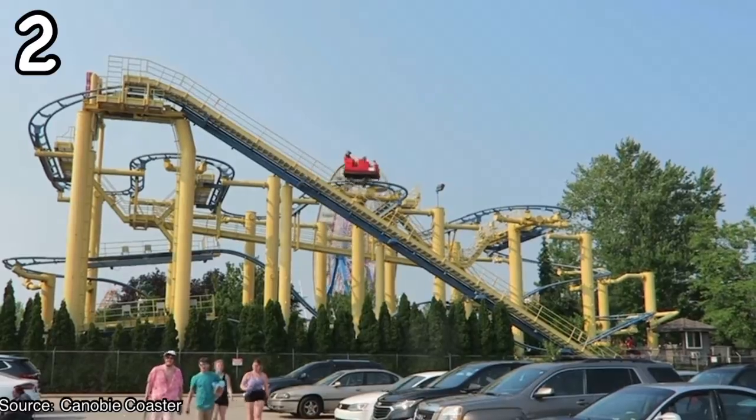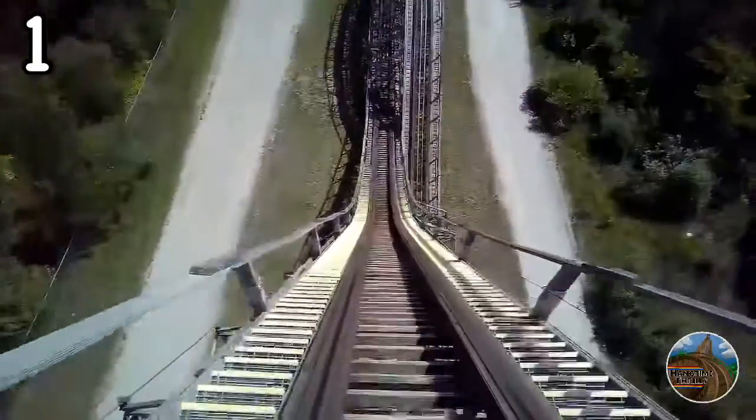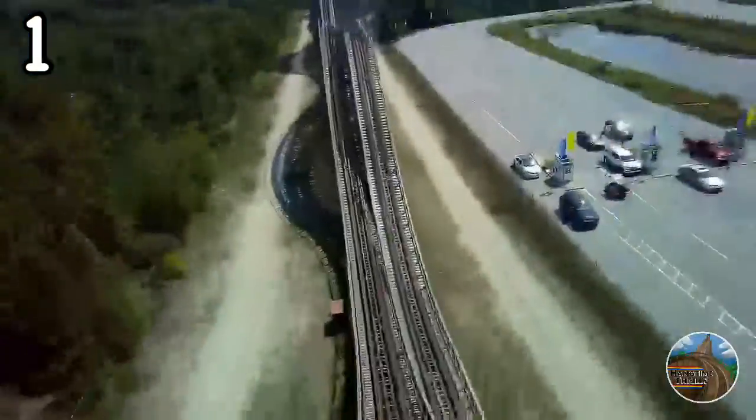And at the number 1 spot, we have Shivering Timbers. I'm sure that most of you guys could have probably guessed this. However, this CCI, or Custom Coasters International, wooden coaster from 1998 surprised me in so many ways. With a max height of just 122 feet, this coaster is the largest at Michigan's Adventure.